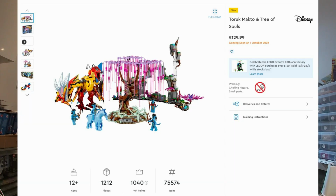And then they also revealed the new theme of Avatar, although this had leaked quite a bit already. This is set number 75574, which is Toruk Makto and the Tree of Souls. I'm not sure what to think about this. For me, it's a bit of a miss. I think the minifigures are cool because they're quite unique, obviously, because they're pretty much designed just for the Avatar theme. They're kind of taller than the average minifigure as well.